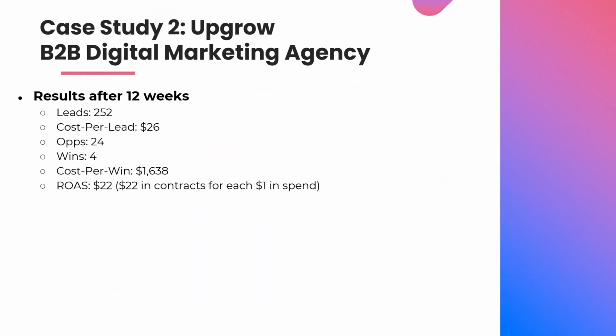Alright, so after 12 weeks of running our campaign and applying all the practices I shared earlier, we got 252 leads, we got a $26 cost per lead, which I think in this industry is quite outstanding. We had 24 opportunities and 4 wins from this initiative. Our cost per win was $1,638 and a ROAS of $22. So for every dollar in ad spend we put into this program, we get $22 in revenue, which we're quite pleased with.